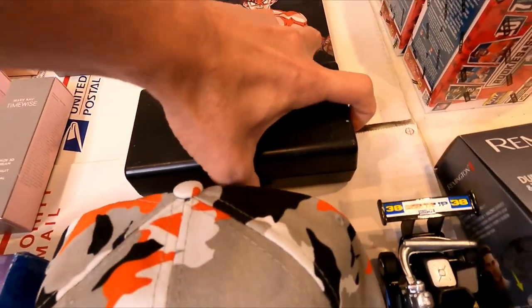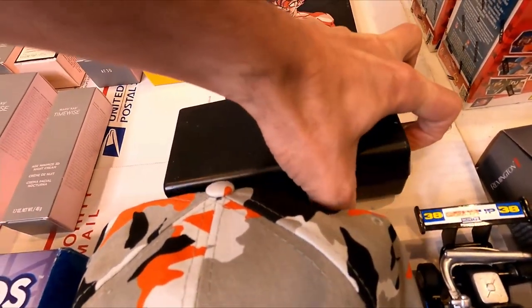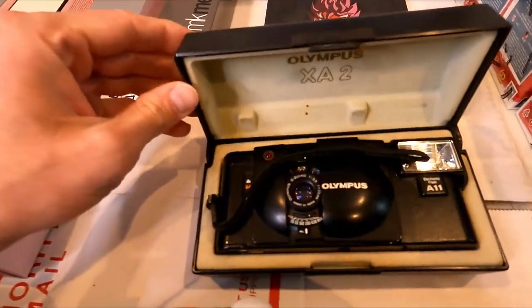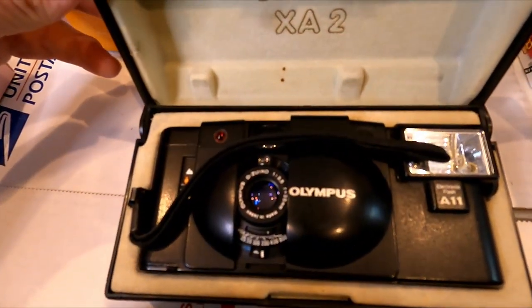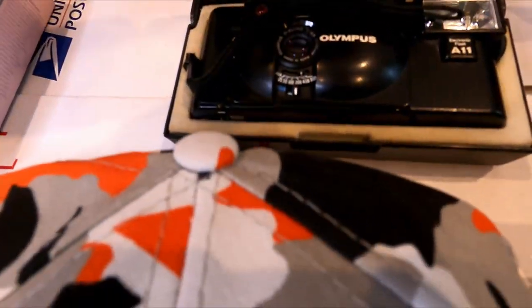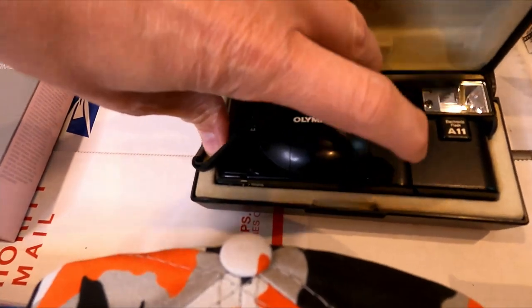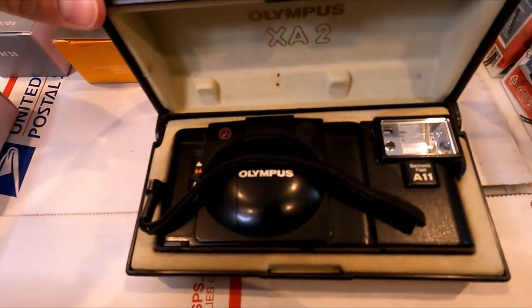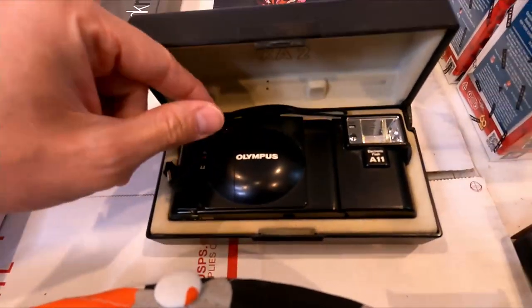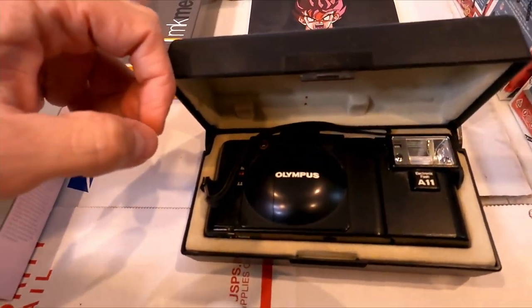Oh man, if I can open this one-handed. There it goes. So this Olympus camera, it is an XA2 Olympus, and it's a little slide thing right here. I'm gonna mess it up, so I'll close it. Anyways, I paid $1 for this at a yard sale, believe it or not, and this sold for $180. Yes, $180. So look out for Olympus cameras, because that one's freaking awesome.